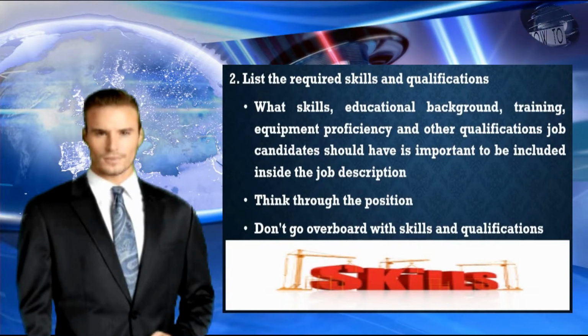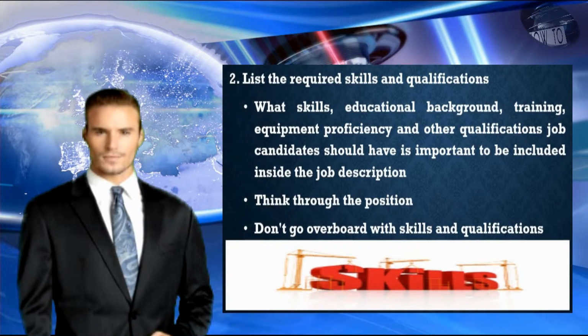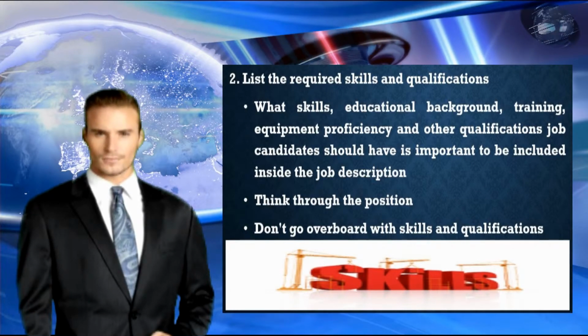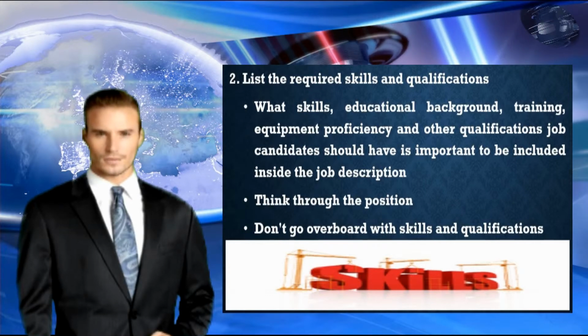List the required skills and qualifications. Being upfront about exactly what skills, educational background, training, equipment proficiency and other qualifications job candidates should have is extremely important in a job description. The candidate should be able to skim through the list and immediately know whether he or she should apply.